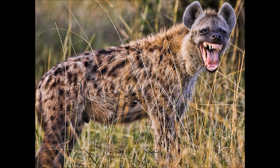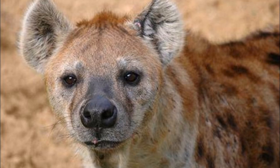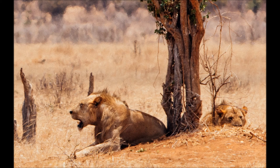But the fact is, really, that 50% of the lion's diet is from scavenging, while for the hyena, more than 50% of its diet is by its own labor, hard labor, in hunting, in bringing down its prey within its physical capabilities, within its group, within its clan.